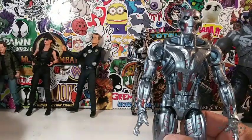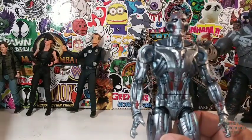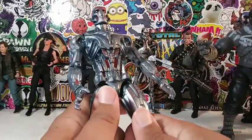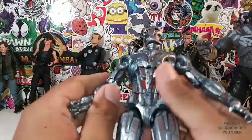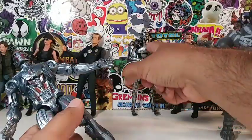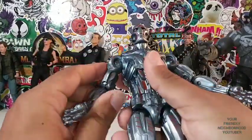Okay, guys, I told you this was going to be a quick review, so let me go ahead and give you my rating on this Ultron. Very, very dope figure. He's very, very light. I'm so used to reviewing heavy figures, specifically when they look like this guy. But then again, Terminator right here was really, really light when I reviewed him, and that was a shock.